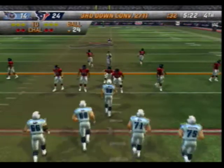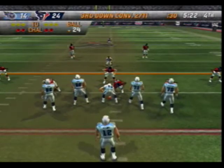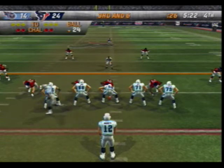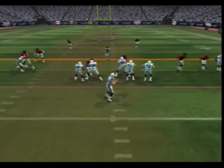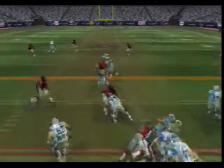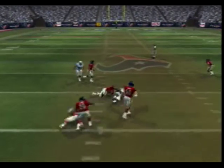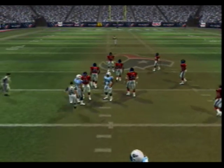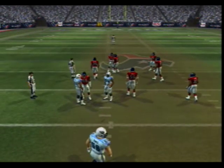Third and six. Ball on the 24-yard line. Let's go, let's go. Everything you've got. The Texans come out in a dime package. Come on. Keep the throttle down. Closing in with the pass. Tipped away. No, it's caught. Smooth comes up to make the play at the 39-yard line.